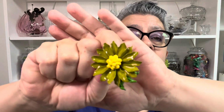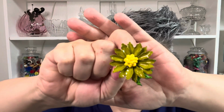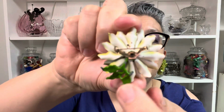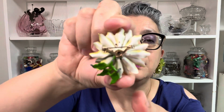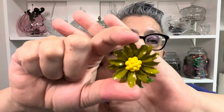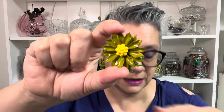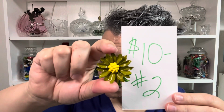Here's another metal one that I think had a longer stem. It has some leaves left. You can see the leaves peeking out there. This one is 1 3/4 inches. It has the little Y back. And then here, I believe, is where the stem broke off, right here. So super pretty green with the yellow. And you get 2 shades of green here. This one is only $10, number 2.